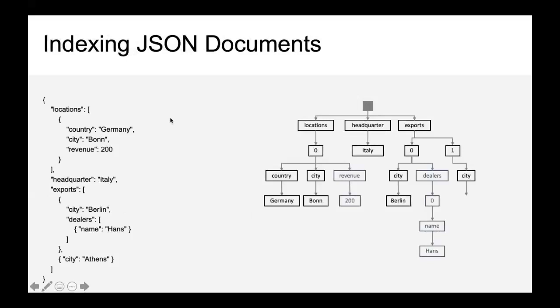Let's say we have one more document coming up. The next record is one more document where they try to add one more record into the system. Because we are going with the schema-less approach, it makes your life easier because you don't have to worry about all these things. It is all taken care of. See here, for example, I have one more revenue record coming up into locations, and I have my exports as one more record called dealers, which has a name and hands.